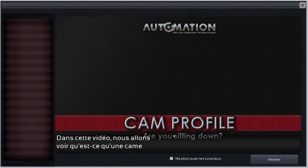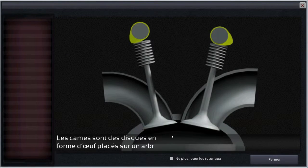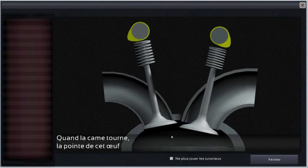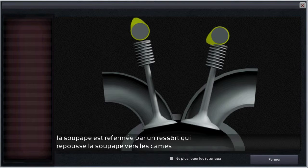In this video, we are going to cover both what a cam is, as well as cam profile. Cams are made of an egg-shaped disc placed on a shaft. As the cam rotates, the peak of the egg shape will press down on the top of a valve, forcing the valve to open. As the peak of the cam passes, the valve is closed by a spring pushing the valve back against the cam.